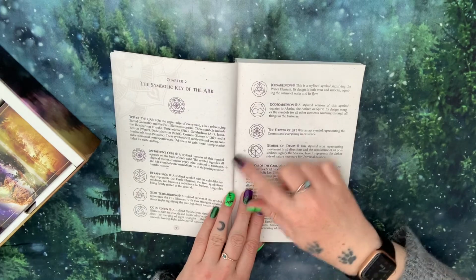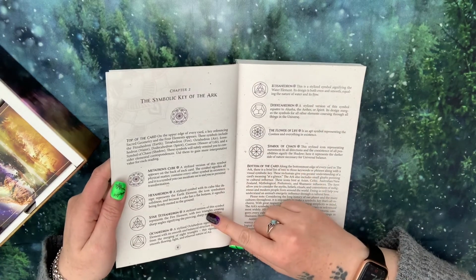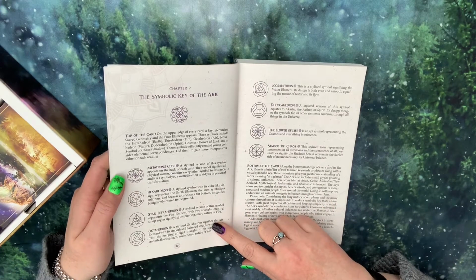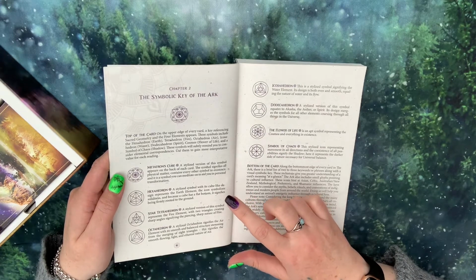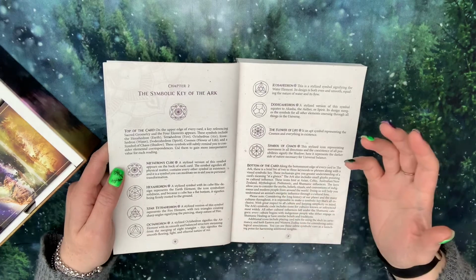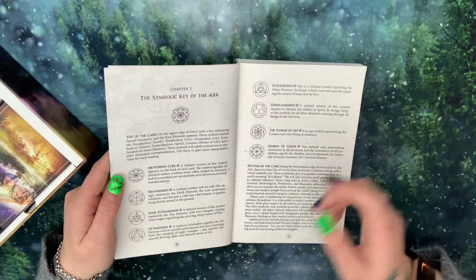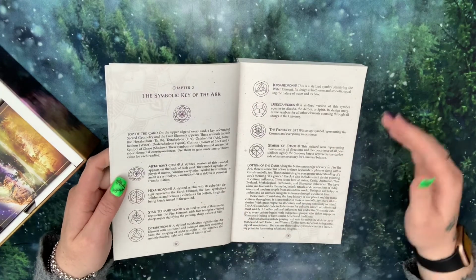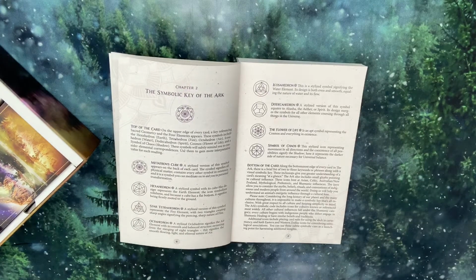So here the book talks to you about the symbols that they use. So they use sacred geometry symbols to represent the elements. So you have a specific symbol for earth and fire and air and water. There's one for chaos and life, and there's Metatron's cube as well. So there's a few different ones here, and then all of them are key symbols and hints and clues into extra energies that the cards relate to.